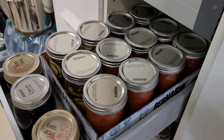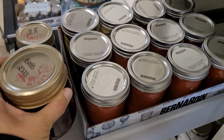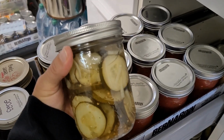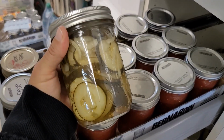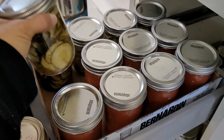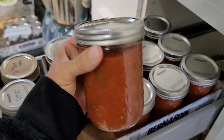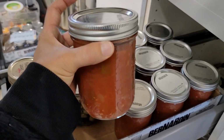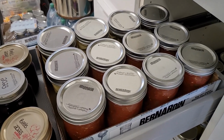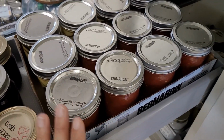Down here I have more beets. More beets. I also tried my hand at, what are these ones? Bread and butter pickles. So I did some of those up because I had a ton of cucumbers. This is my salsa. It's a little runny, but oh well, it tastes pretty good. Actually, I switched up the recipe this year. I used apple cider vinegar instead of lemon juice, and it tasted completely different.